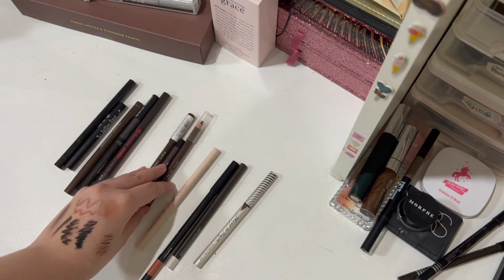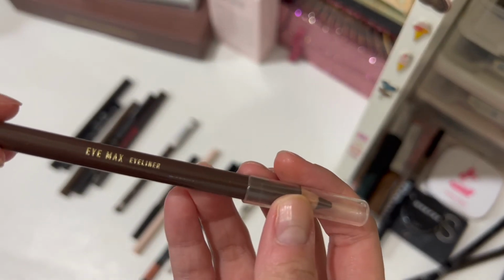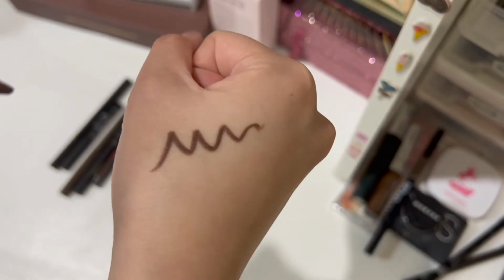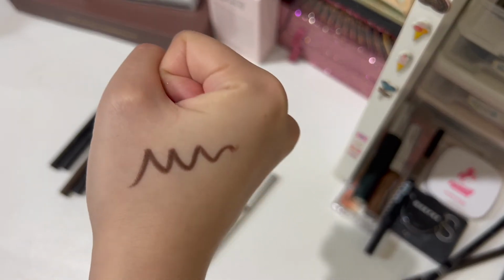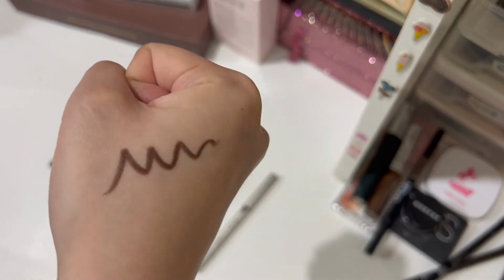Now let's move on to the pencils. So this is from Mecca Max. This is the Eye Max eyeliner. This is a beautiful color. This is a chocolate brown. Let me just swatch it for you guys. Look at that, right? This is insanely beautiful, and I think Mecca Max is also a really good brand, kind of like Sephora Collection, but the Australian version.